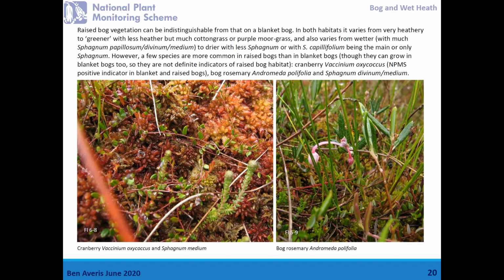That difference in abundance has led to the separation of two different vegetation types in national vegetation classification terms, because you get them more in the community called M18, which is mainly on raised bogs, and its counterpart, mainly found on blanket bogs, is M17, but the two communities overlap in terms of whether they're on raised or blanket bogs. But sometimes we can find quite impressive quantities of one or more of these three species. And that occurs especially on raised bogs.